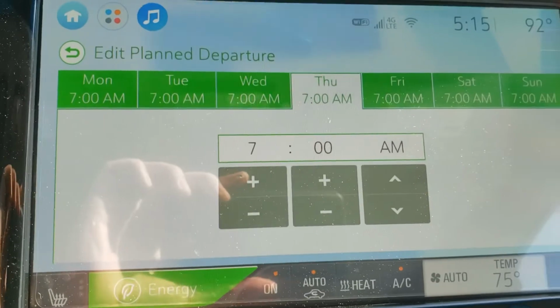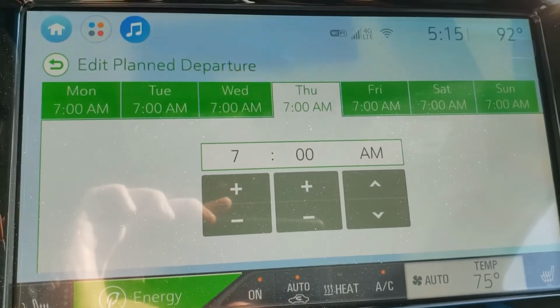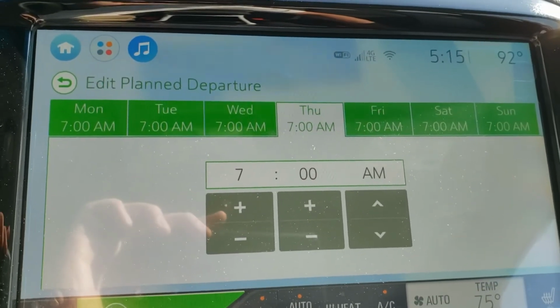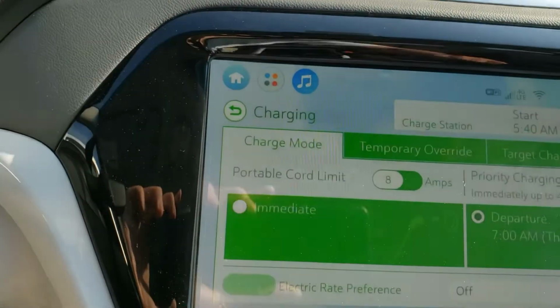That's that preconditioning that we were talking about. Well, sure, you can do it inside if you want, no fumes, but either way, much more efficient to warm up the car while it's still plugged in and still charging. So lots of different ways that you can set everything up for yourself here.